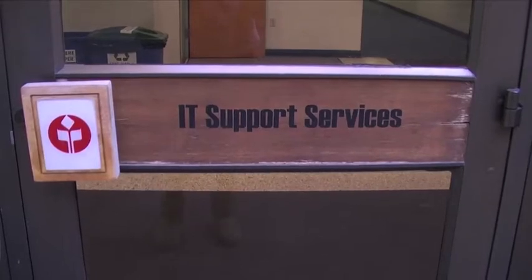IT Support Services supports the campus, faculty, staff, and students with their use of information technology.